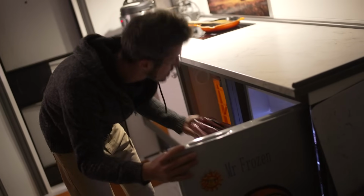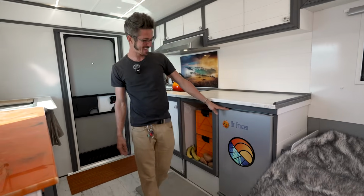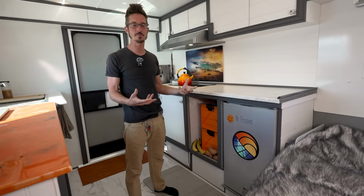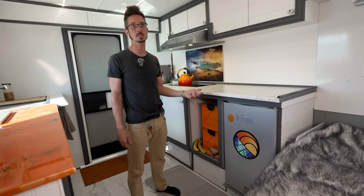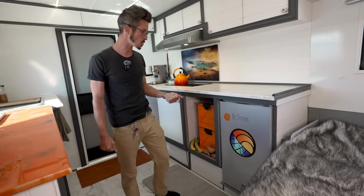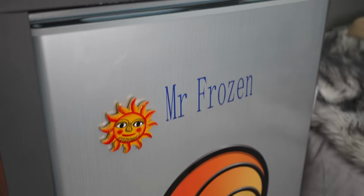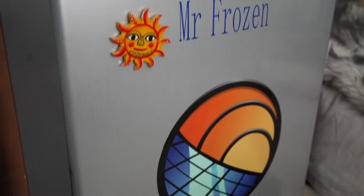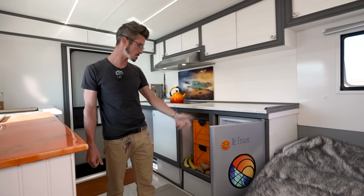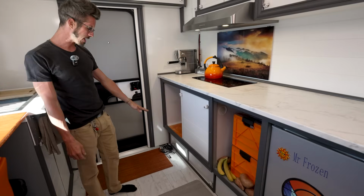So this fridge right here, this is the Mr. Frozen. And I love it. I was just shopping online looking for a cheap fridge, and this one was only like 500 bucks, which is pretty cheap for a DC compressor refrigerator. So I like that it's big. I think it's like 3.2 cubic feet. It's got lots of room for everything I need. It's got a freezer on top that I use on occasion. And then underneath I have storage.